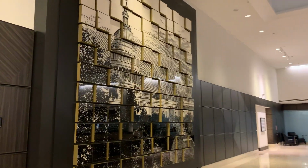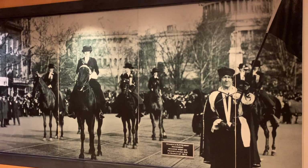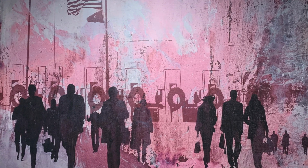There's a lot of fun DC-themed artwork throughout the hotel. There was this large piece in the back of the lobby, and then there was another large piece here that was right in front of the restaurant. And then there were some fun pieces in the hallways and the rooms as well. It was a really nice touch.